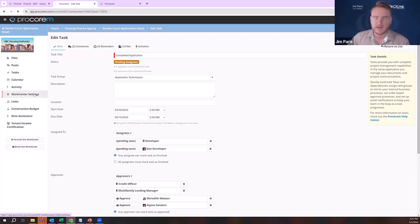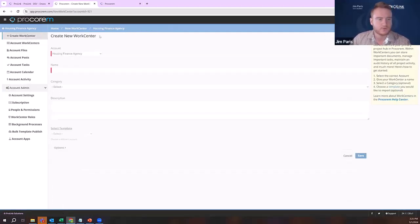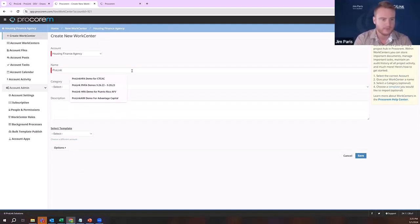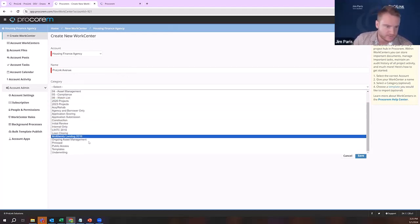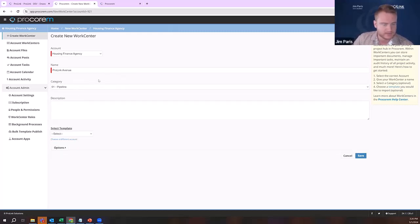So let's say this is the first deal I've ever created in Procorem. I can actually turn this into a template by clicking Work Center as a template and saving it. And then when I want to create a new work center, let's say I get a letter of intent from another developer, I go back to my account here. I can create a work center. Let's say I'm going to call it ProLink Avenue, and the category is going to be pipeline because it's a new deal.